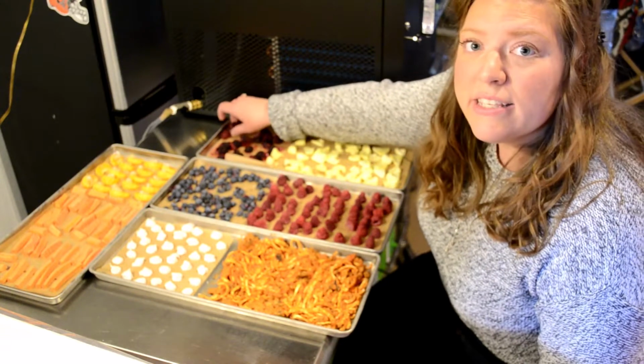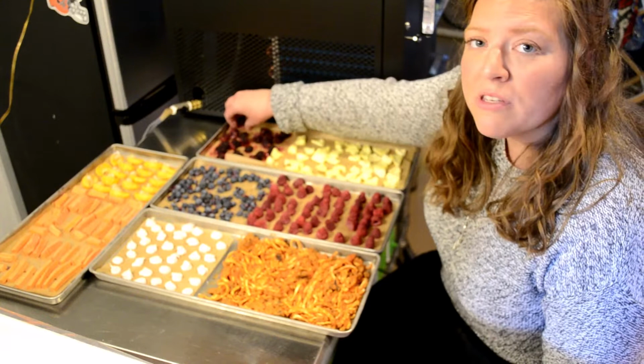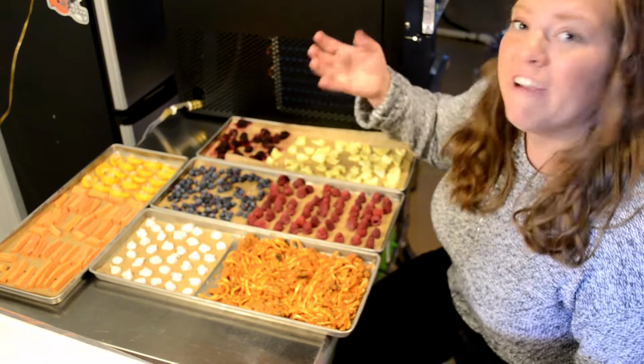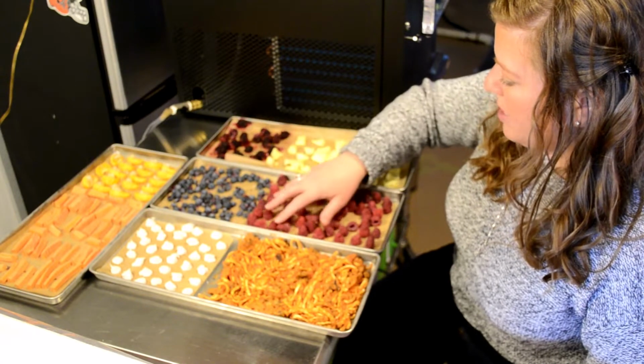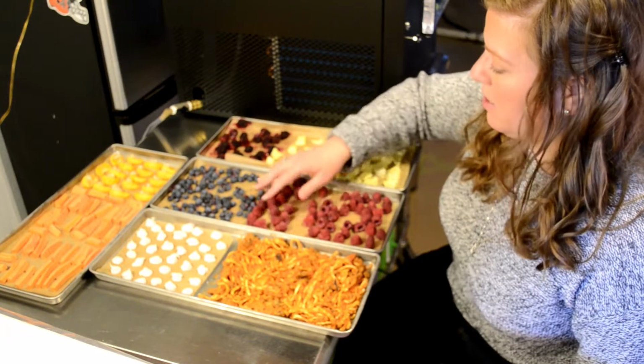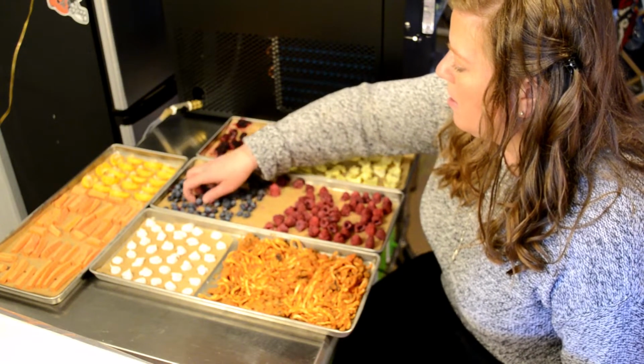The blackberries seem very dry, so that's a good sign. Since those were so big, I wasn't sure how they would go. They are very sticky though, so we'll see how those taste. Our raspberries are nice and light. Gotta love that parchment paper. Our blueberries.